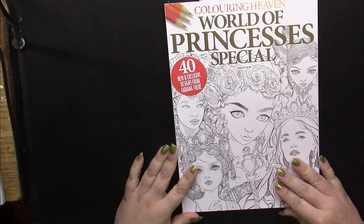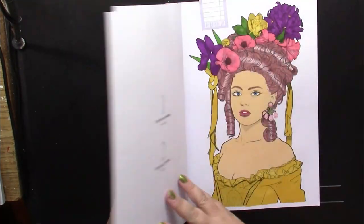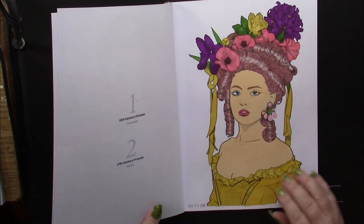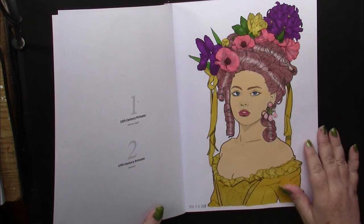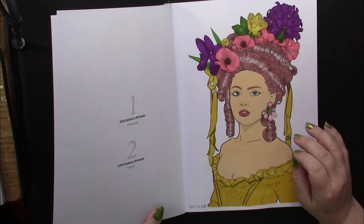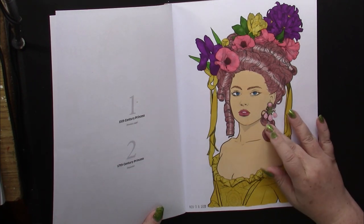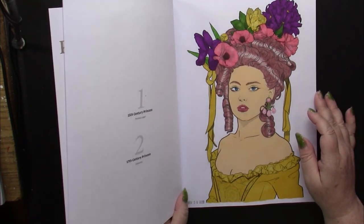This was a Color Your Horde, Coloring Heaven World of Princesses special by Fabiana Traer. And I did this lovely lady right here. She is a 17th century princess. So she was done with alcohol markers, except for her hair, which it looks like I used, I might have even used the Polychromos for that. I think I did. Yes. Definitely did. So that would have been just after I got my Polychromos, when I was playing with them.